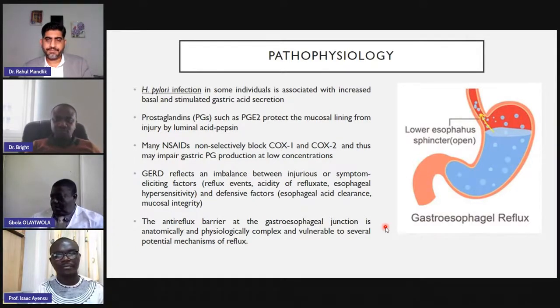And also the integrity of the mucosa of the esophagus. The reflux barrier at the gastroesophageal junction is anatomically and physiologically complex, and of course, it is vulnerable to several potential mechanisms of reflux. These include the transient opening of the esophageal sphincter, hypotensive lower esophageal sphincter, all these mechanisms that may cause reflux, and of course anatomical changes that occur at the lower esophageal sphincter, such as when somebody has got hiatus hernia.